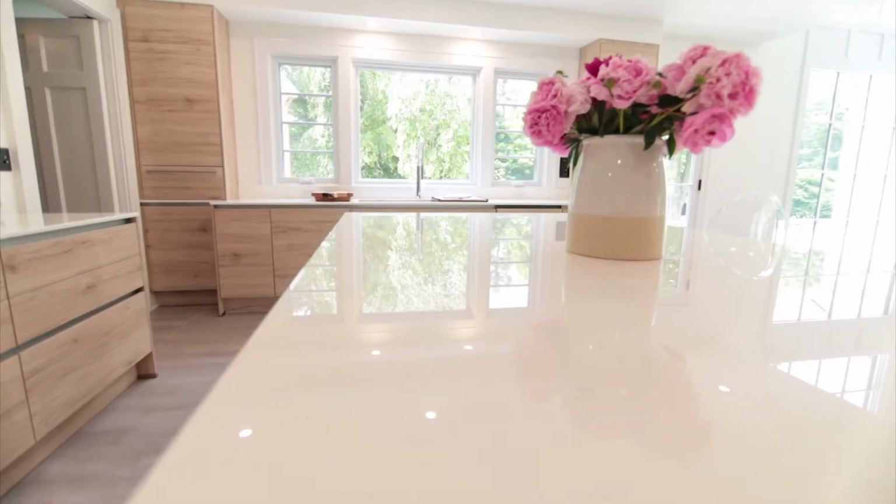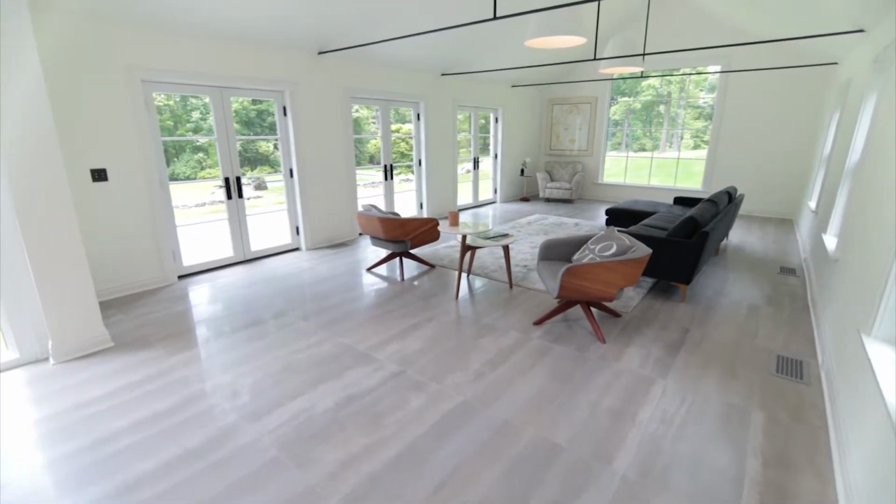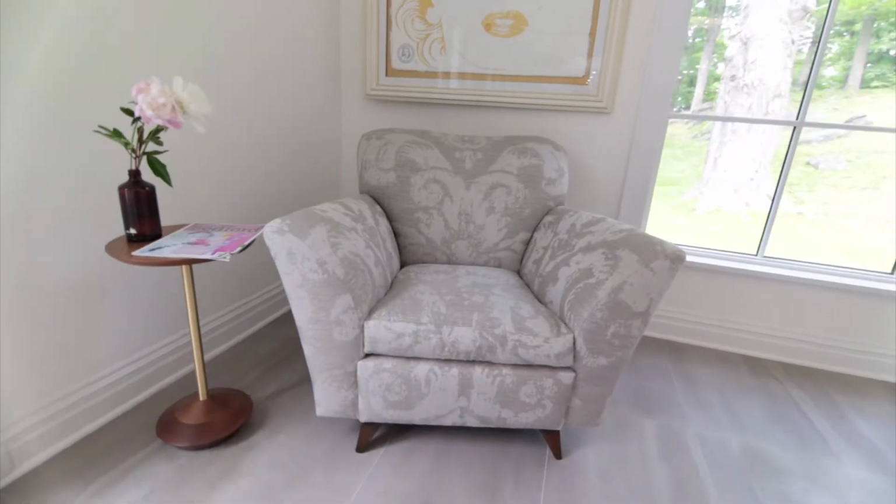Thank you, Ty. This countertop is called Nano Glass, with the mitered waterfall edges on either side. Beautiful. Thank you. Between the family room and the kitchen, I think we have about 1,300 square feet. A lot of fun can be had in these rooms.